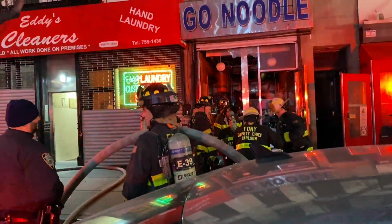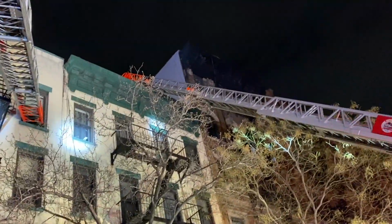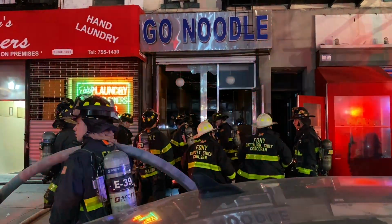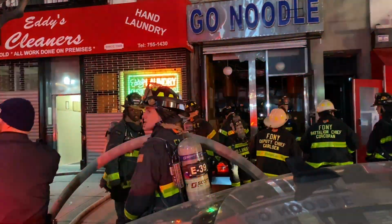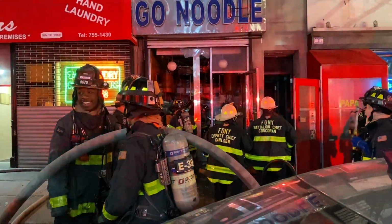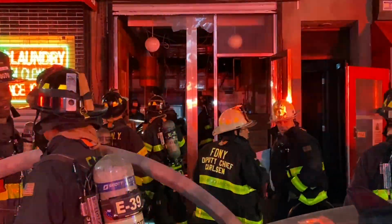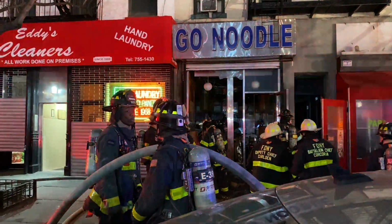So you heard the progress report. It looks like they shut off the electricity to the building or it went off on its own. They got a stick, and a stick. They're overhauling and they're pulling the ceiling, checking for extension. Very quickly knocked down. They're penetrating the walls to make sure there's no fire in there.